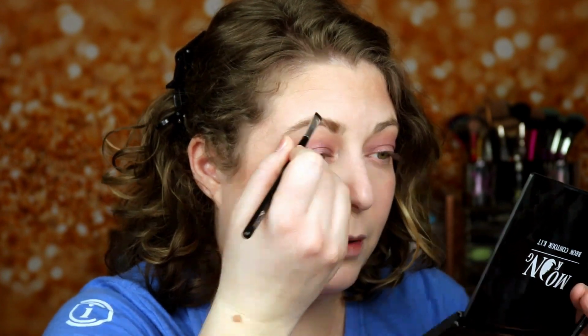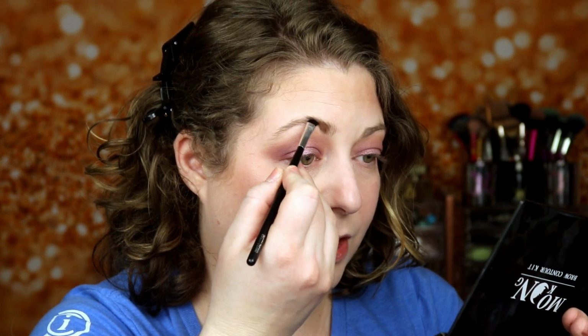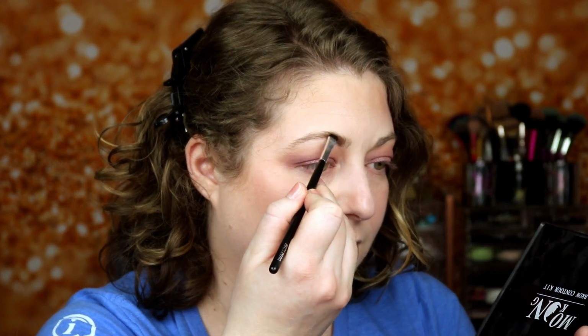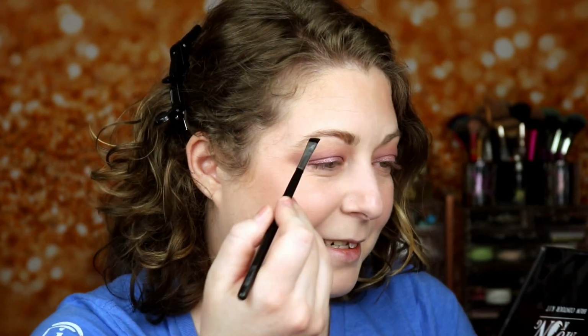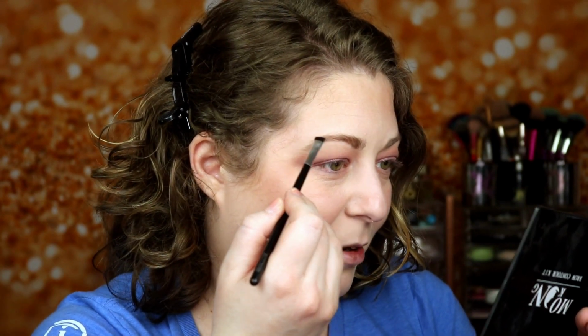Just fill these bad boys in. Already it's making a huge difference, and I used to really fill them in. I look so different when I have filled in eyebrows as opposed to not filled in eyebrows. Like, I actually have eyebrows when I do this. I should probably start doing this again because it looks so different.